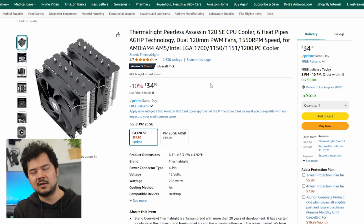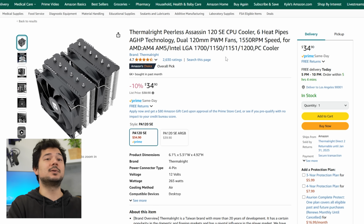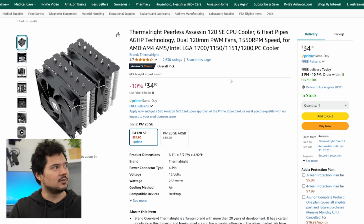This competes not only with that Noctua cooler, but also 240, 280, 360 millimeter AIOs go up against this thing. It's just the GOAT. It's the undisputed GOAT. For that price, you just can't beat it. It's going to be more than adequate for the 5700X3D, but whatever upgraded CPU you throw in later, it should be able to handle it no problem.